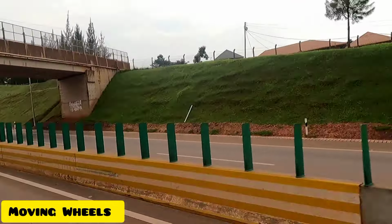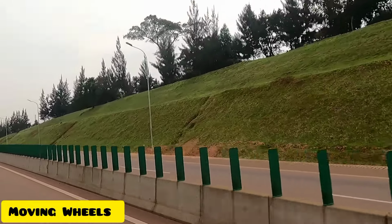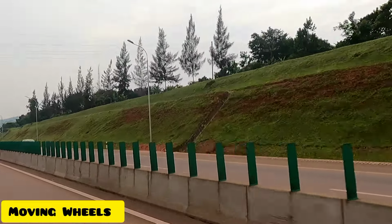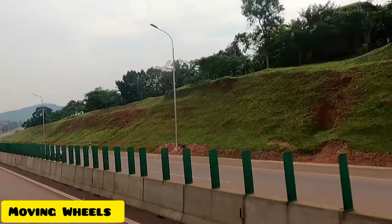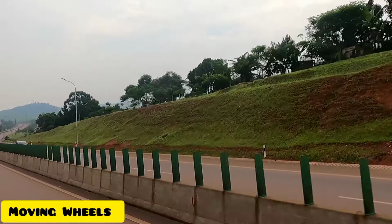So this is the Kampala Entebbe carriageway. I was traveling using this road when I was in Uganda, and I loved this particular road. If you happen to go to Uganda, kindly use this road, the Kampala Entebbe Expressway. It's one of the best roads in Uganda, and you're going to enjoy it.